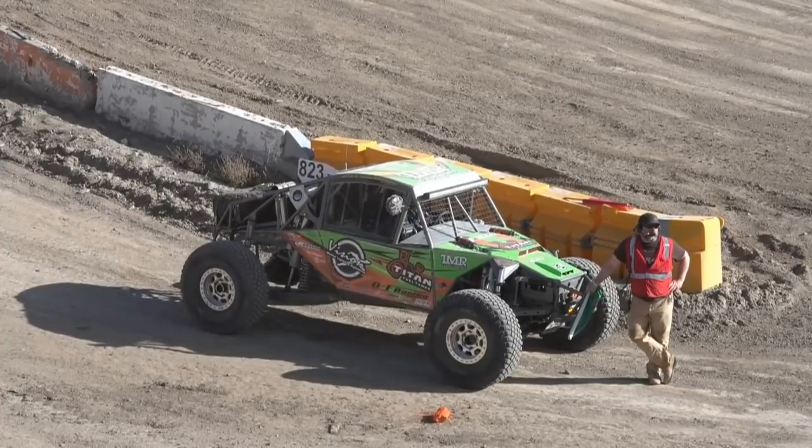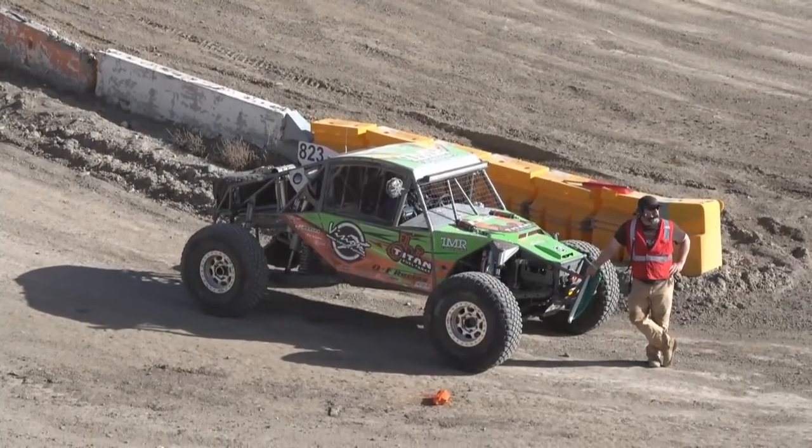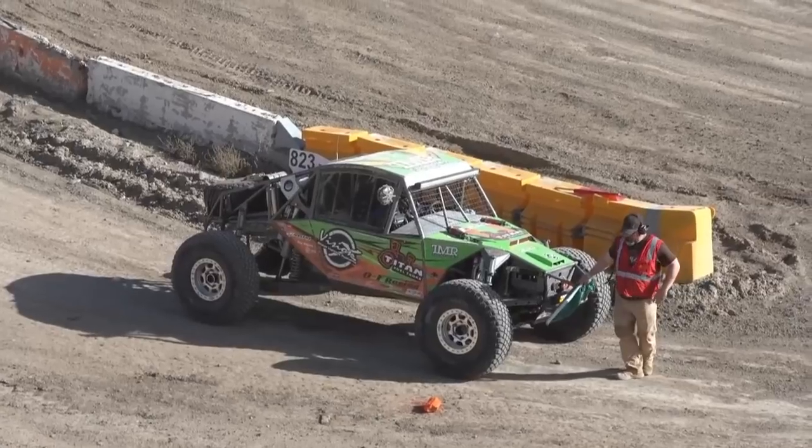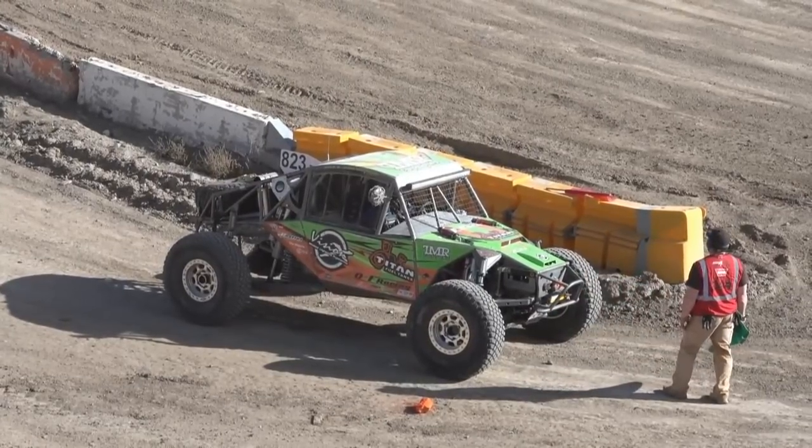Okay, now we've seen some fantastic qualifying action already today with the 4900s, the 4500s, and the 4600s. But this is the big one, Miles. This is the one that we've all been waiting for. This is the 4400 Unlimited class. This is where the big guns hang out. This is where the heroes are.